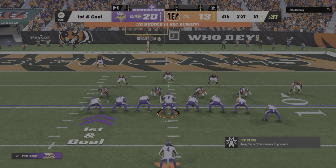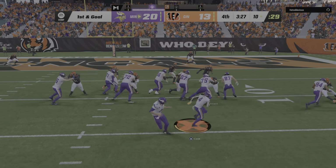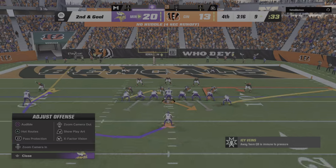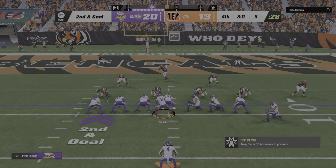So first and goal, 6 points here would go a long way toward wrapping this one up. Now Cook running right. And a short pickup there down to about the 9. If nothing else, they've already taken a couple minutes off the clock here as they come up 2nd down.